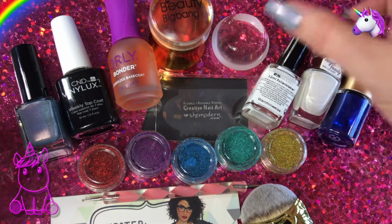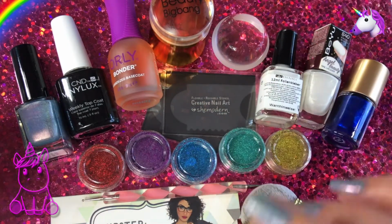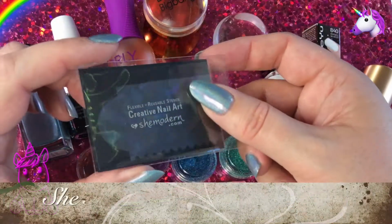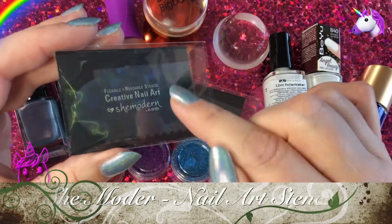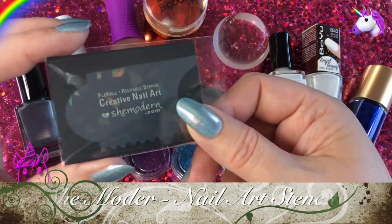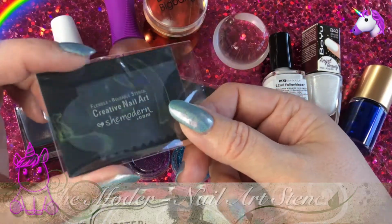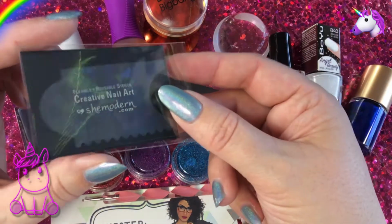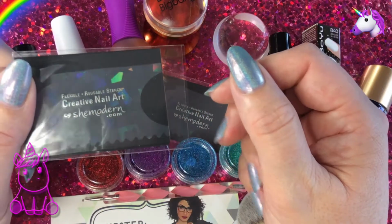This one is from Beauty Big Bang. I'm gonna use for my rainbow these creative nail stickers from She Modern. These are flexible and reusable stencils, and I have done a review on those. I can link that in the end, so you can check that video out if you haven't seen that. It's really fun working with those stencils.